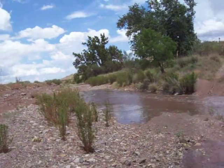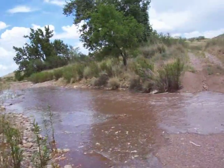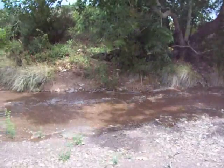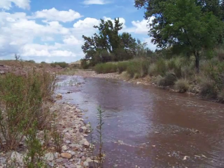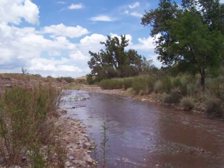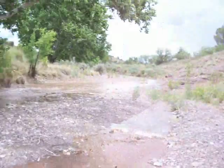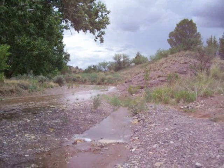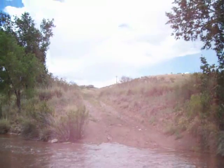Still going down the wash. It's starting to get a little bit of volume going here. That wash is about 25 feet across, I would guess. And this baby has been flooded to where there's been stuff up in these trees. This road is covered.